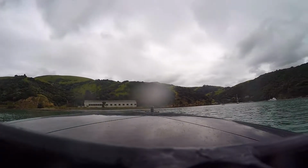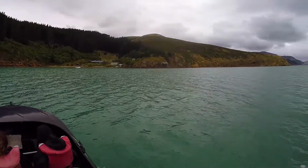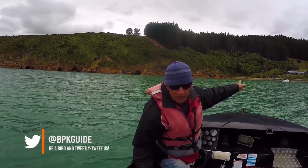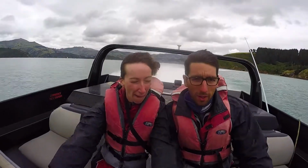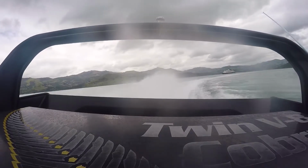After telling us a few more local stories, Critter is taking us to some of the little hidden bays and inlets of the harbour, which are absolutely stunning. During the 50 minutes that this jet boat tour lasts, we're actually learning so much about the Akaroa Harbour, in between experiencing the thrills of how fast this jet boat can go. And we're actually surprised at how cheap this tour is.